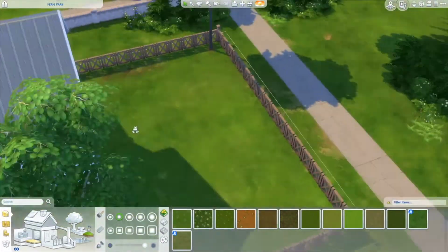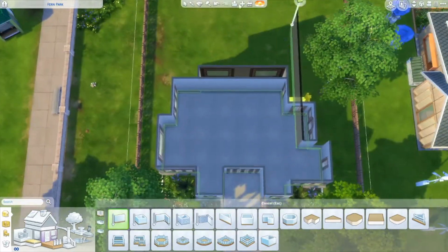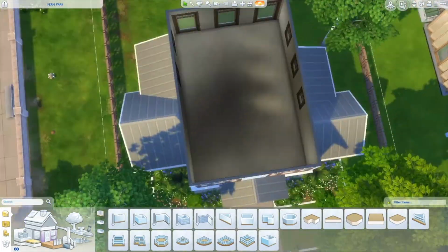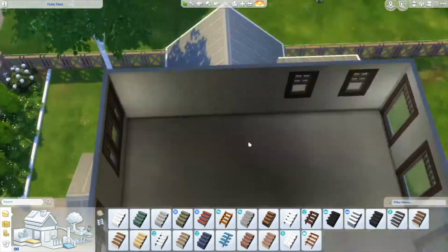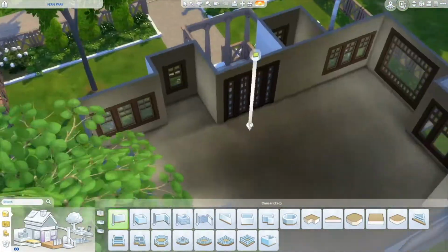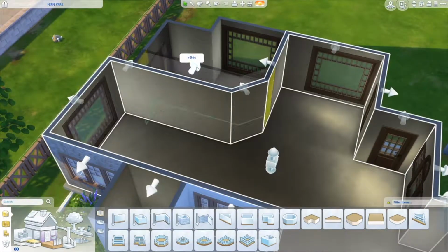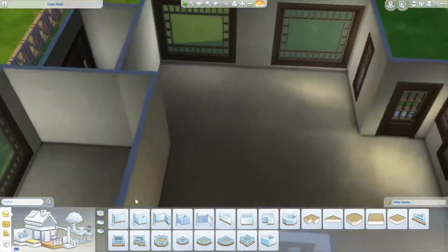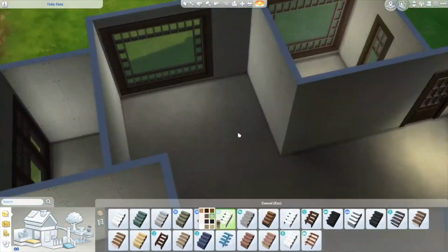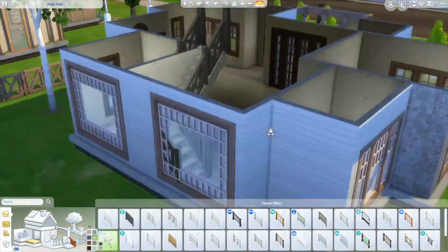Yeah, I just kept not wanting to go on the inside of the house because I am so bad at floor plans. This house's floor plan, oh my god, it took so long. It was a nightmare. It was just, oh my gosh, it was terrible. And it's just the shape of the house is so bad, so it was very hard to figure out the floor plan.